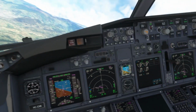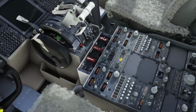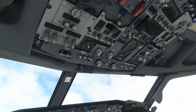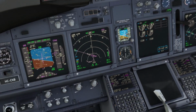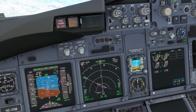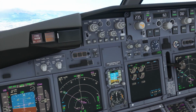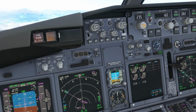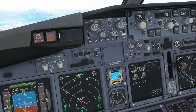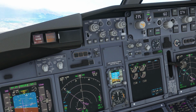Okay, good. Well, now let's change to the ILS 10.9, 10.9. Let's go to India Lima Charlie. That is correct. So we can arm the approach mode. VOR lock arm. Glide slope is armed. Lock capture, so we can set here 235.